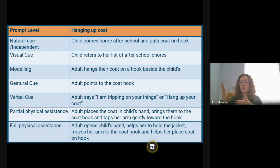A gestural cue can just be that we're pointing at the coat hook, or maybe we're pointing at the coat that's on the ground. Modeling would be that I'm hanging up my coat, and maybe make it a little exaggerated. A visual cue could be that task strip that we talked about, having a visual schedule for our after school routine. And then a natural cue would be, I came home from school and I need to put my coat on the hook because I'm taking my coat off because I'm hot, I'm inside now. And so we kind of want to work up through those.